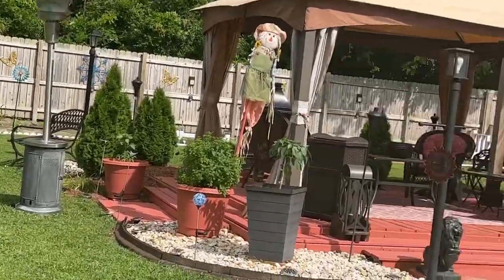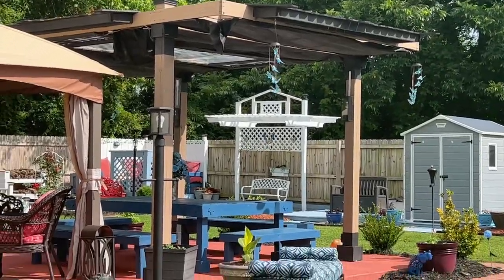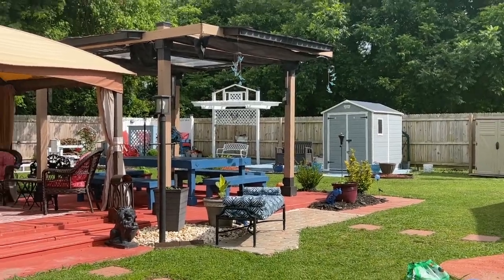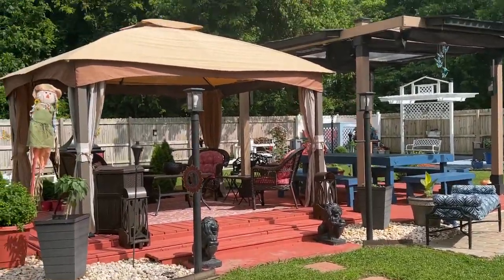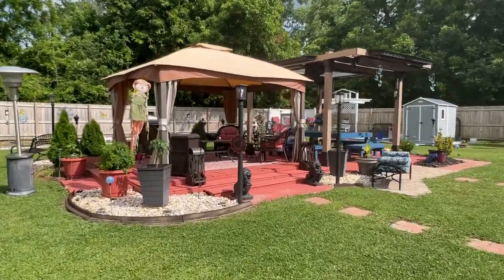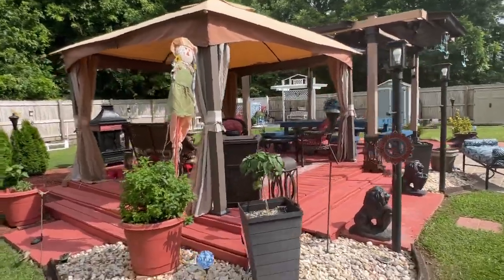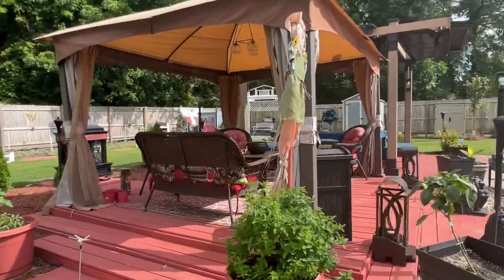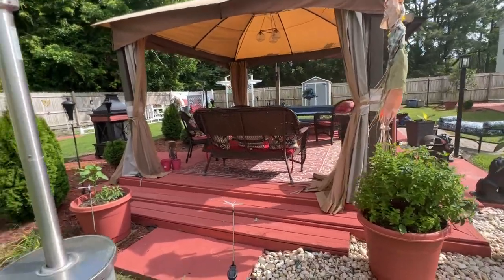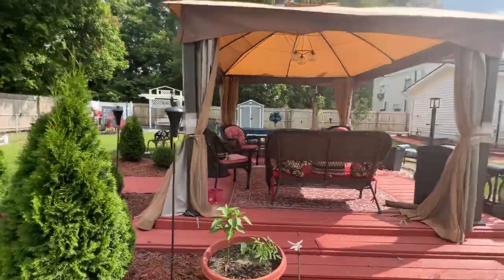And over here, he built this pergola, or some people say pergola. He built that. And he built this floating deck over here for our patio furniture. And it has 4 sides to it. Yeah. And he painted it so it can match my decor.